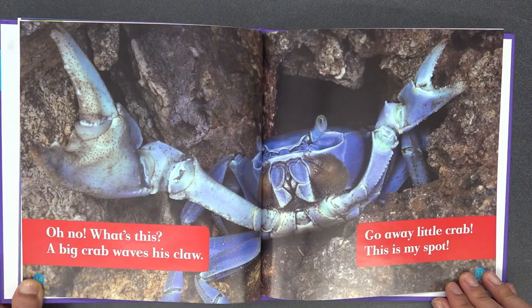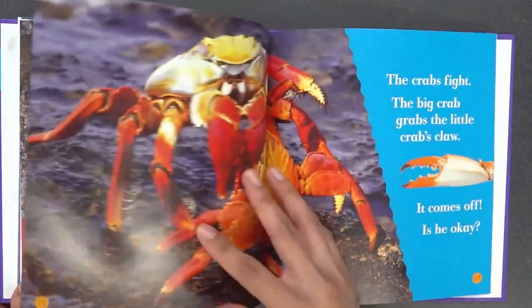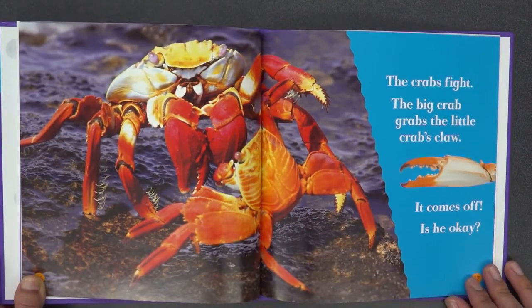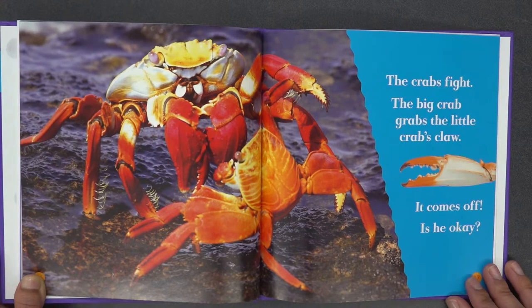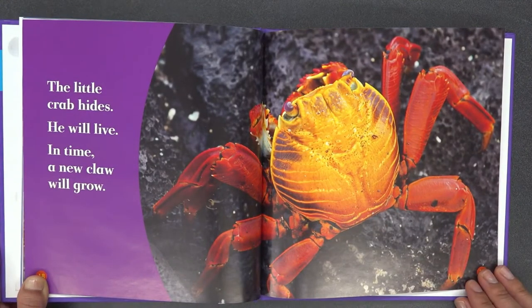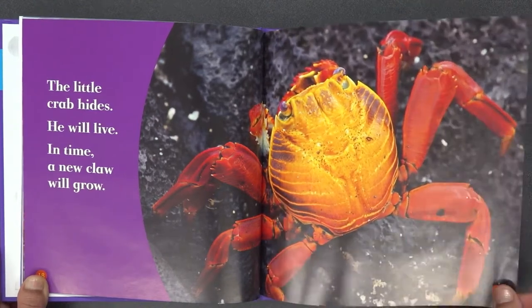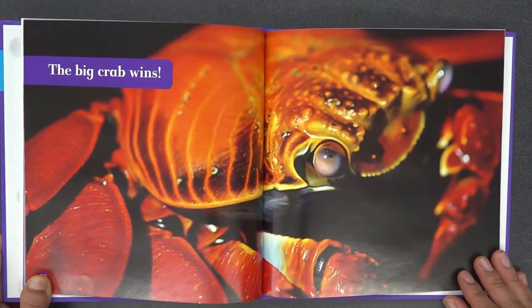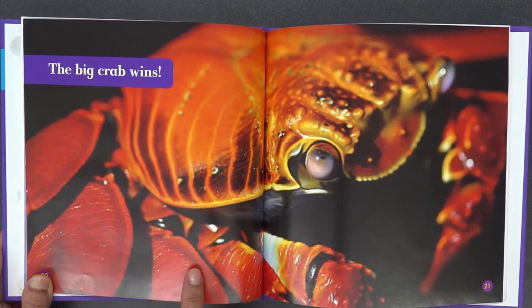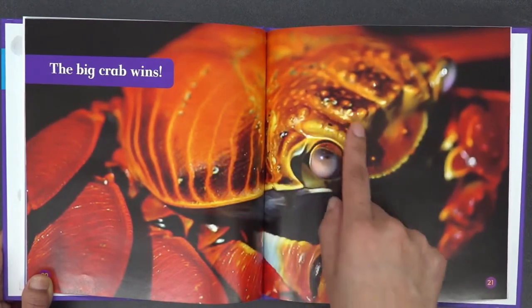Oh no! What's this? A big crab waves his claw. Go away, little crab. This is my spot. The crabs fight. The big crab grabs the little crab's claw. It comes off. Is he okay? The little crab hides. He will live. In time, a new claw will grow. The big crab wins. What color is the big crab? Red. But he also has some yellows, a little black, and some orange. And white.